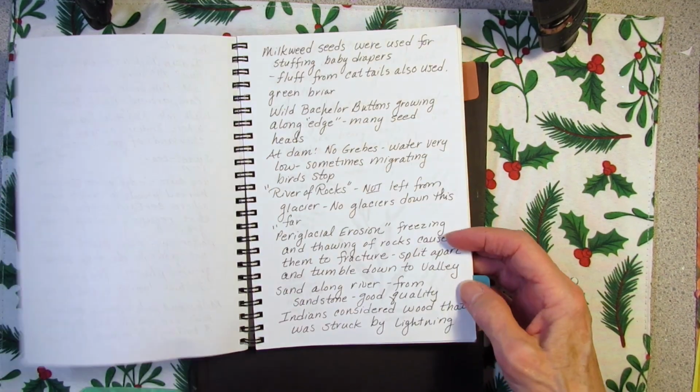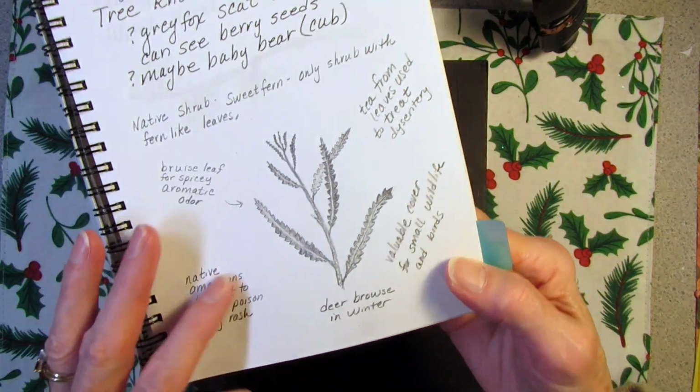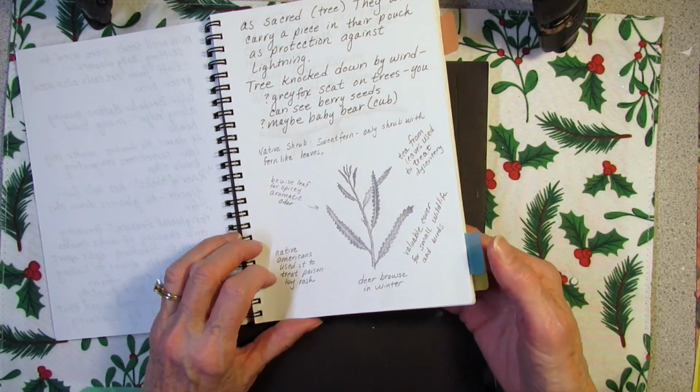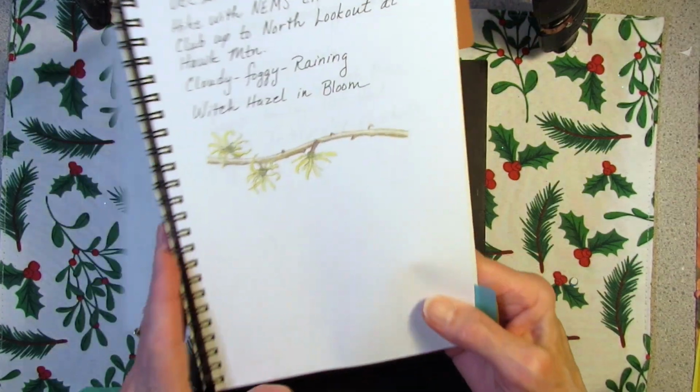Sweet tea. I haven't looked at this in a while. So this is a plant that the Native Americans used to make tea from. It's a native shrub called sweet fern. The deer like to eat it in the wintertime.